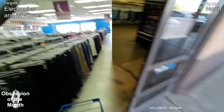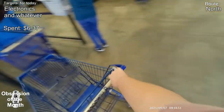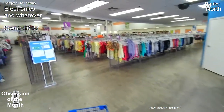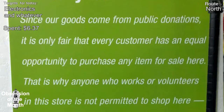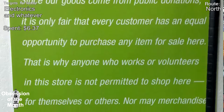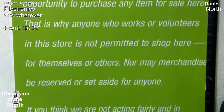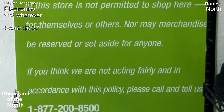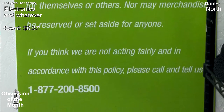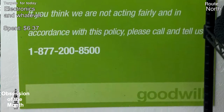And on to the next store. Let's grab a janky cart. Oh, I should talk about those green signs. There's a sign up on the wall that says basically that if you work here, you can't shop here, and the prices are non-negotiable, and a few other things like that. I thought I might have a picture of one, and if I do, I'll throw it in here.